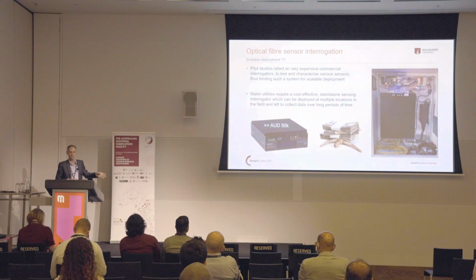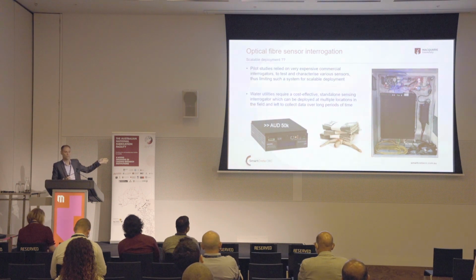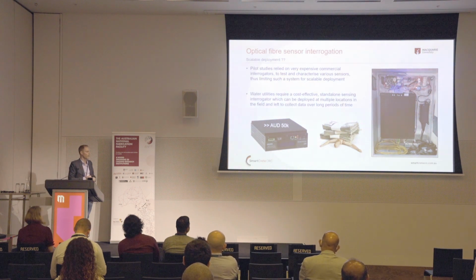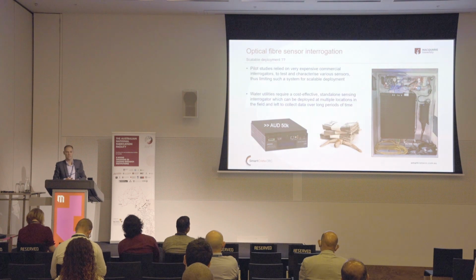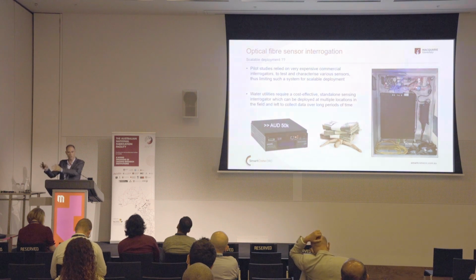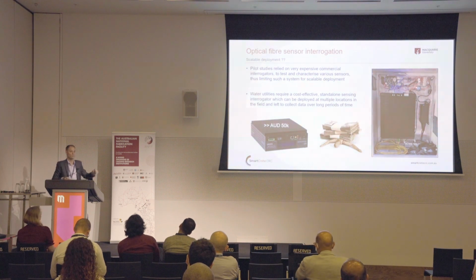Everything I've shown so far has relied on a commercial interrogation unit from a market leader, and with today's conversion rates, you're looking at over 50,000 Australian dollars for one of those units to send out a couple of fibres with multiple fibre sensors on them. This doesn't sit well with water utilities. They say, great, you've got a sensor solution for us that works and it's passive, but we don't want a sensor system that's going to cost $50,000 deployed at all our manholes or different locations remotely. We need something that is a lot cheaper than that.